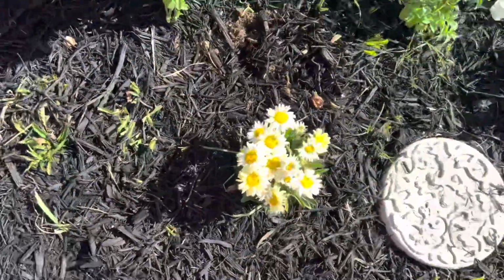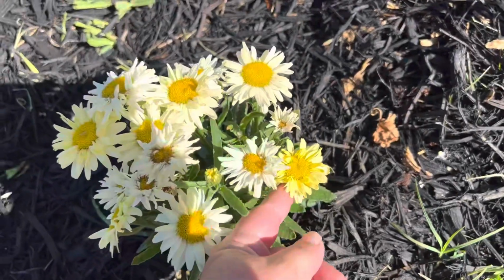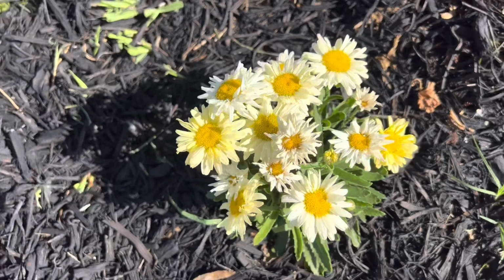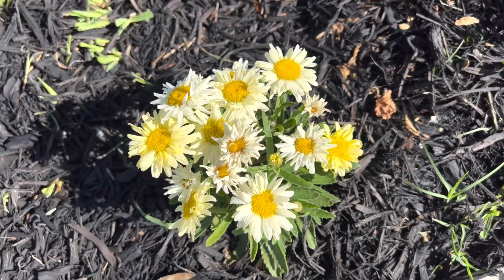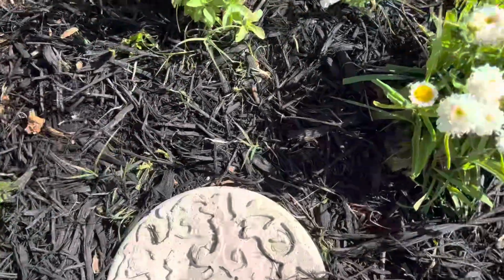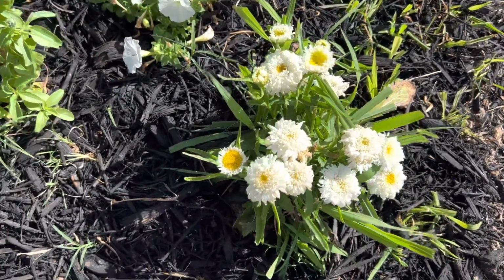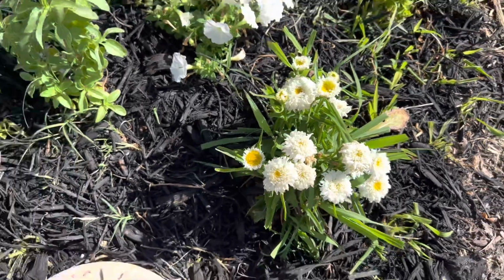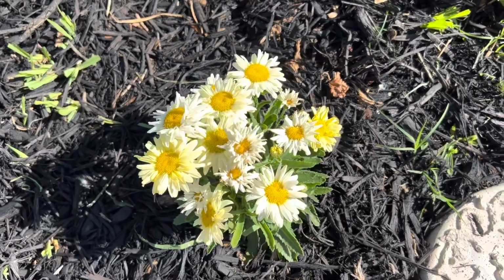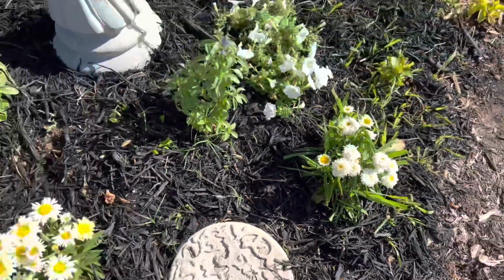So we see on this one, I'm gonna try to block the sun here. We've got some coming up that are yellow, and then these are older ones that are turning white. So isn't that lovely? This is Banana Cream 2, Amazing Daisy Proven Winners, and then this is the Marshmallow over here too. Oh, they're just so pretty, and daisies are my favorite flower. They just look happy. So I just love these guys. They're so pretty.